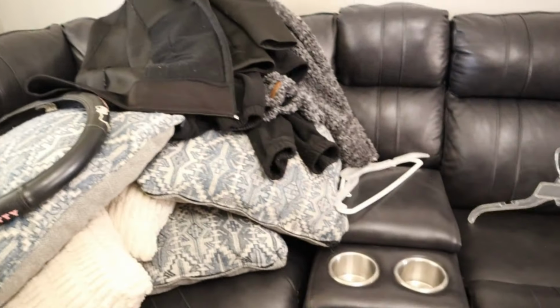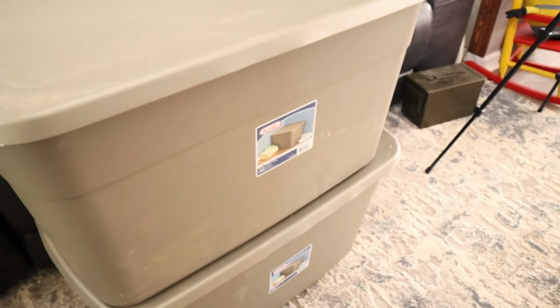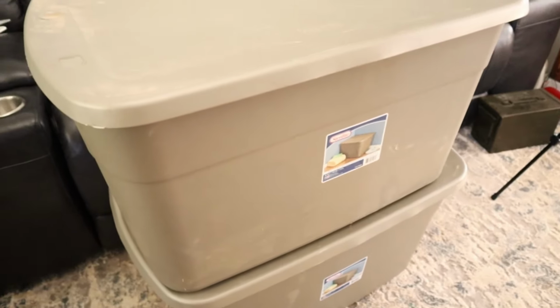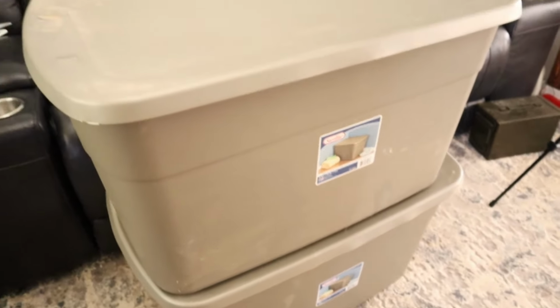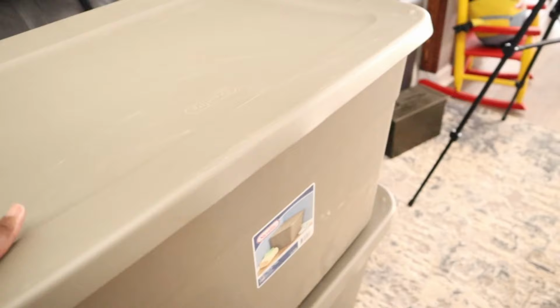These are the coats that I'm going to keep. I showed you guys this one with shirts, and this one had pictures and stuff in it. Both bins I am definitely going to keep. The shirts are for my husband, so we have to figure out what he wants to do with those shirts. So these are keeps as well.